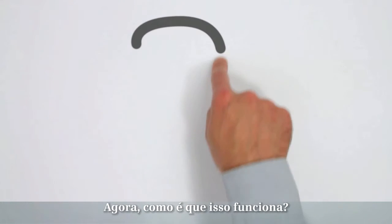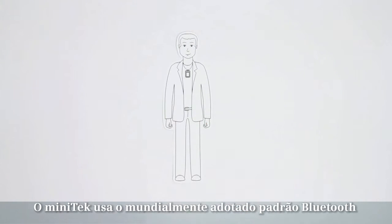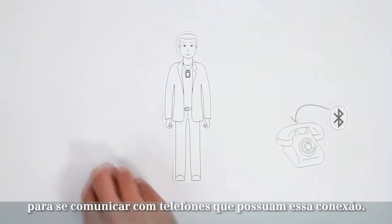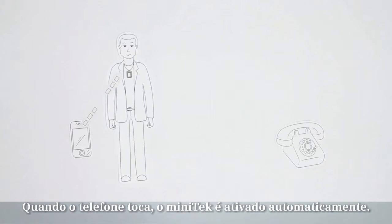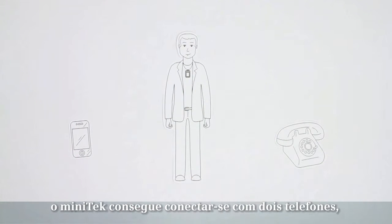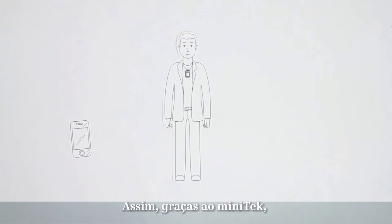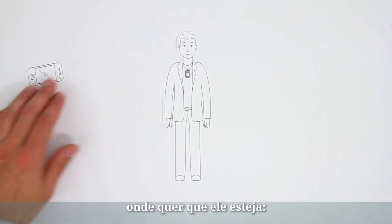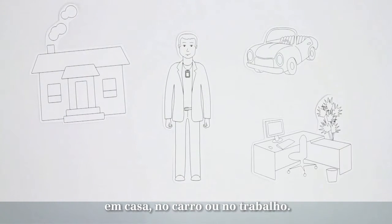Now, how does all that work? The MiniTek uses the widespread Bluetooth standard to communicate with Bluetooth-capable telephones. When the phone rings, the MiniTek is automatically activated. Because it's a multi-point system, the MiniTek can communicate with 2 telephones, for example, the regular phone at home and a mobile phone. So, thanks to the MiniTek, George can enjoy phone conversations wherever he is, at home, in the car, or in the office.